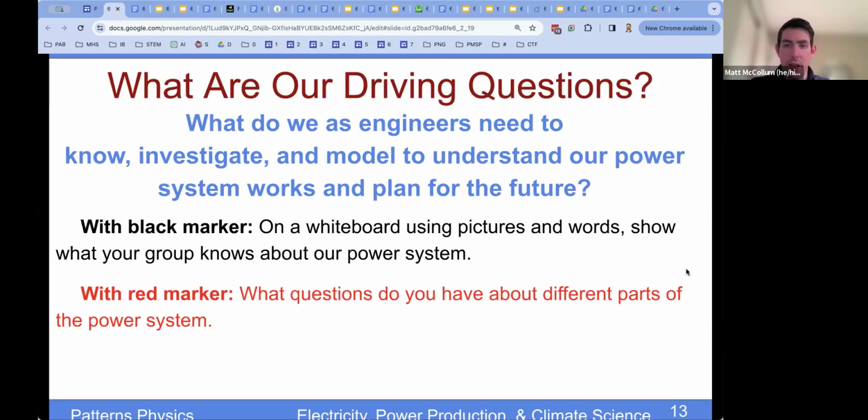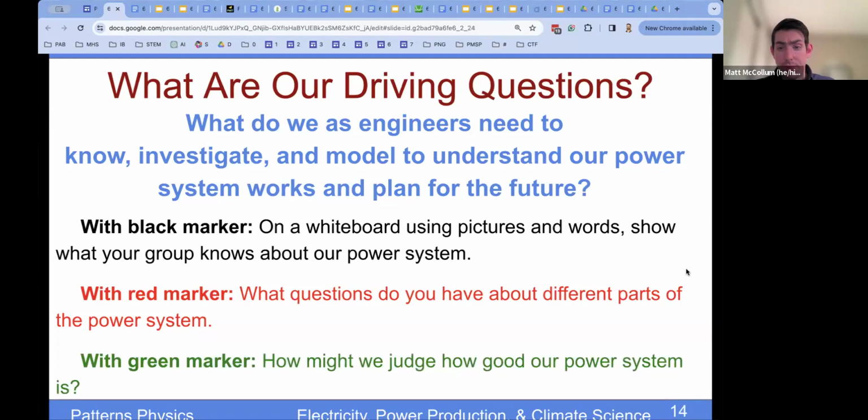On the next slide, Bradford, we ask them, how might we judge how good this is? This is the basis of the criteria and constraints, or those criteria. How is it costly? Is it taking up a lot of land? Does it have a climate impact? That's leading them to come up with how we might judge how good our power system is. And lots of times students are coming up with those three criteria on their own.